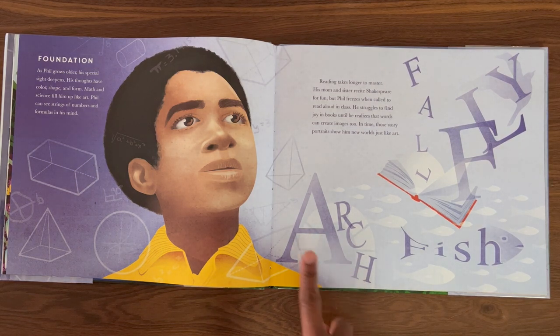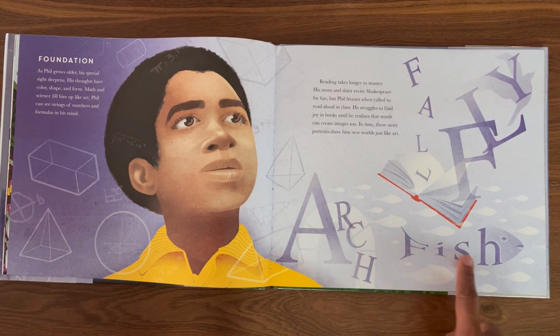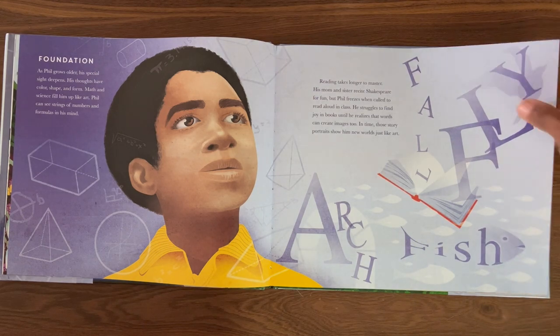You see this word? A-R-C-H. Arc. Arch. See this word? F-I-S-H. Fish. These words are coming to life and becoming images.